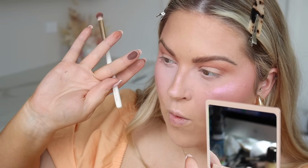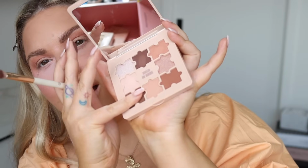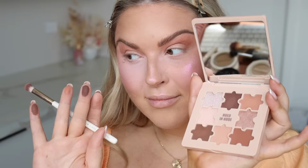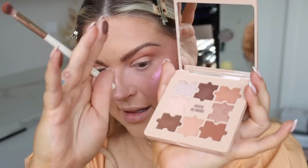I'm just going to swatch on my finger the darkest color. Look at that. It was like one dip. What the heck? I'm actually kind of shook. Look, one. I'm kind of blown away right now. Like, you saw that, right? That was like barely, like that was one.